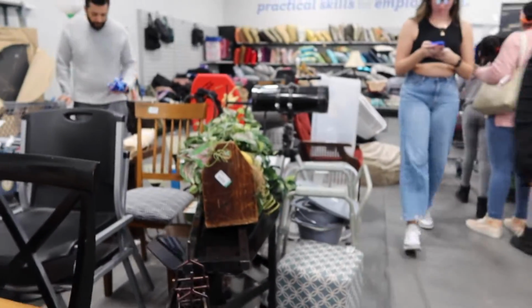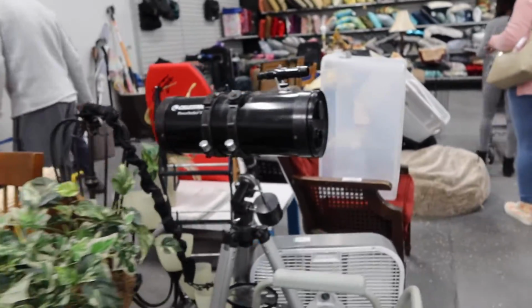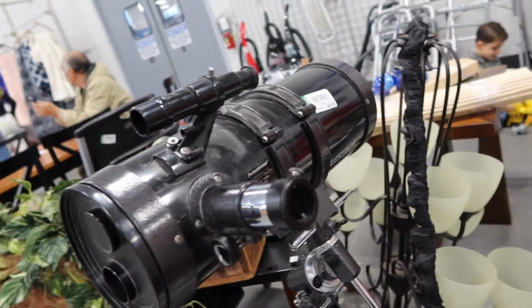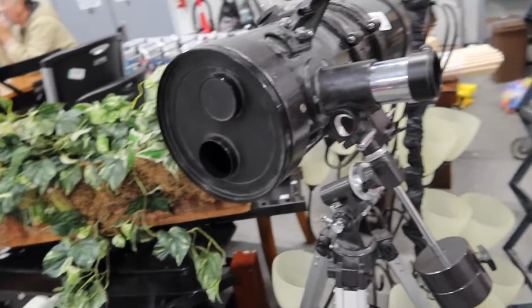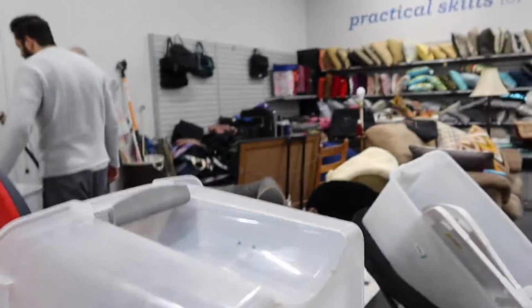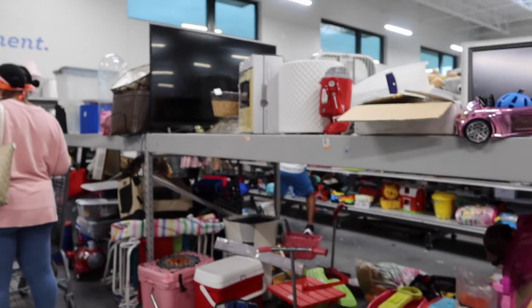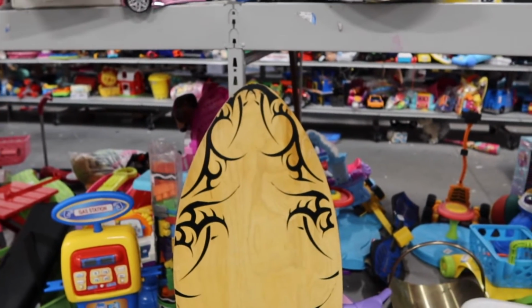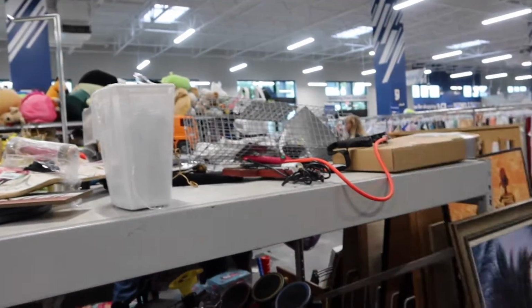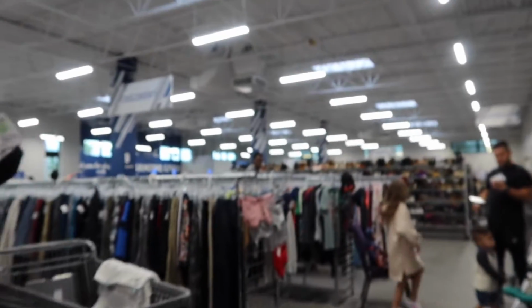Oh, what is this? I wonder if this works. They want $50 for it. Alright, let me see. I'm not finding anything fantastic here at all. Nope. Animal Shop, anybody? This store is huge. There's lots of clothes. Lots of shoes. Let's go check it out.